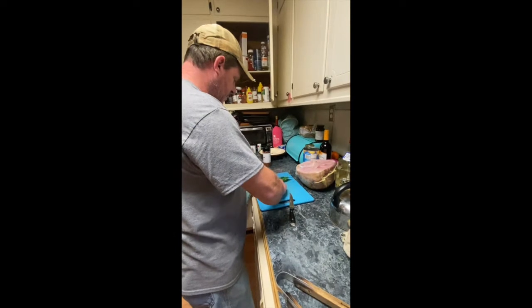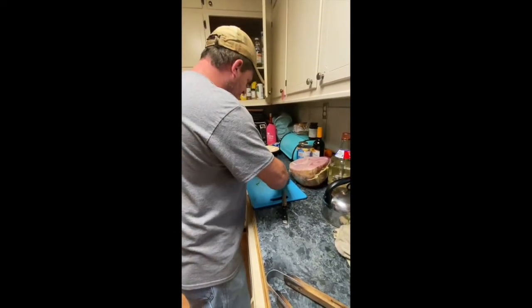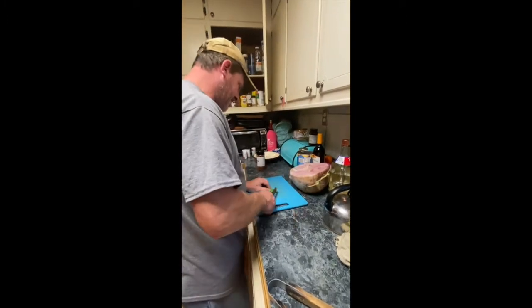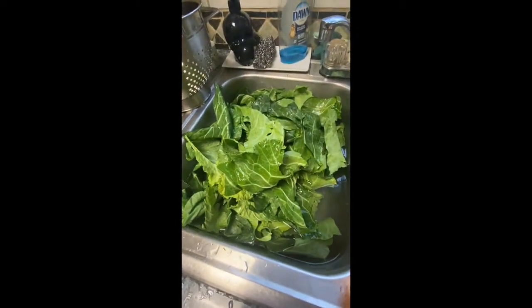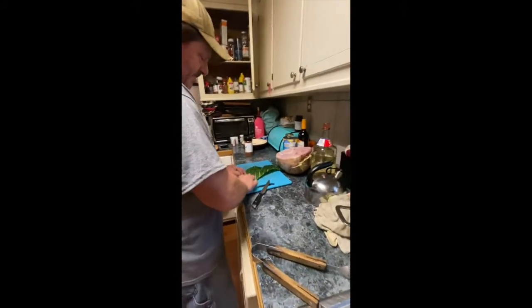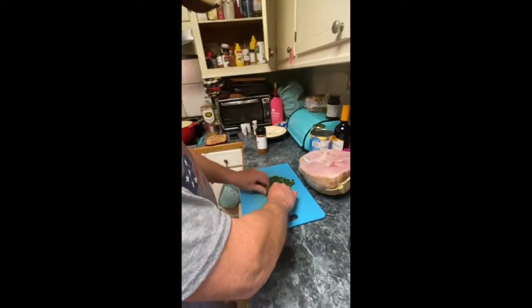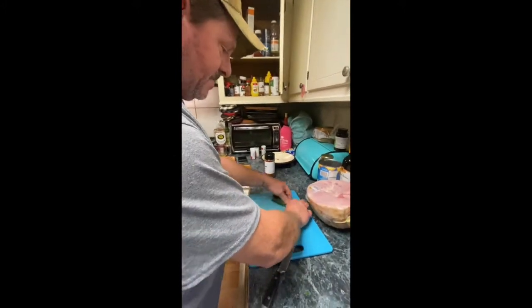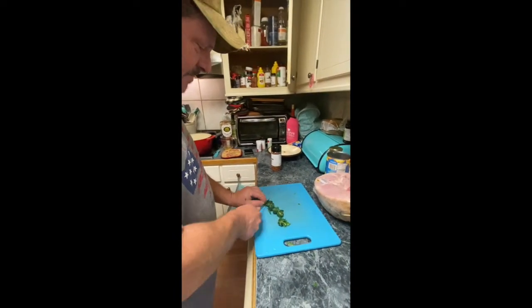What you doing there, Tommy? Doing collards. Is this your first time ever doing collards? Of course not. I'm from the South. Are you excited? Not really. Still got a job on all that. I think I got too much. So what you do is you take, and of course, get your stems off and you roll it up. Did you watch a tutorial or something? Of course not. I'm from the South.